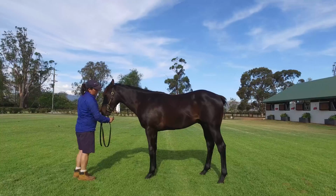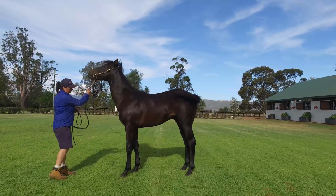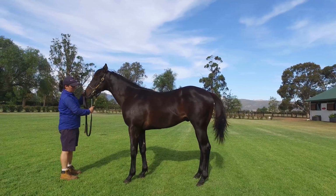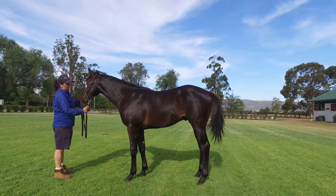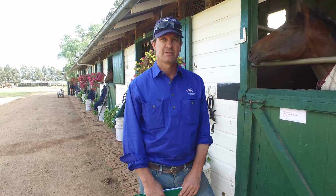So this is lot 394 by Savabeel from a Pins mare, and he'll be one to follow over the next few weeks. I really think he's going to develop into a lovely horse, and we'll see a bit more of this bloke.